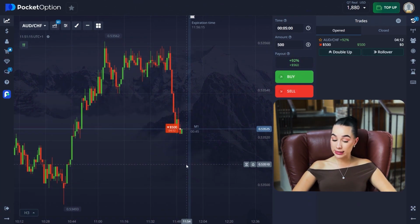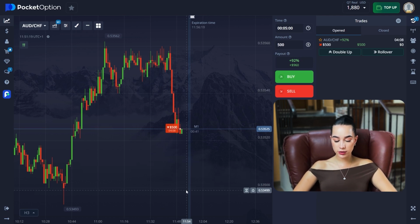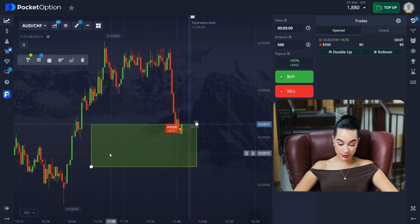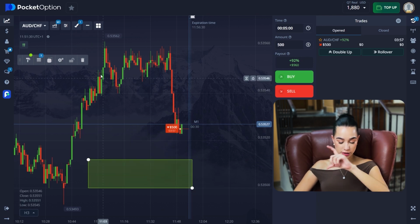Okay, guys, now it went a little bit in the upward direction, but we still have a lot of time. So this is a big advantage of opening a trade with a longer expiration time. That's how you have some time. So let me draw something for you. I think that the chart will now go in the downward direction in this range.